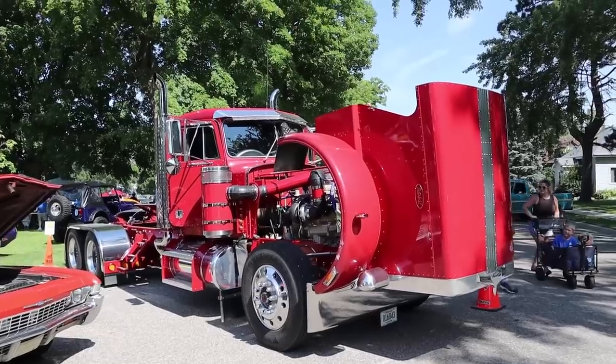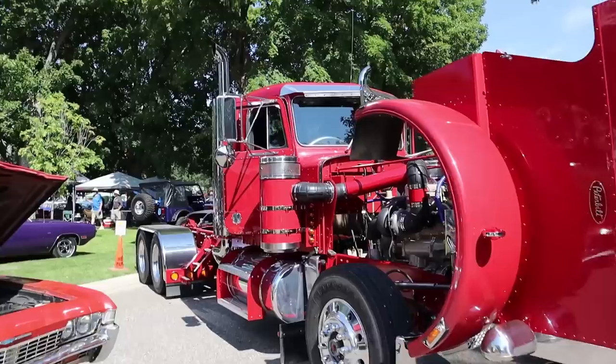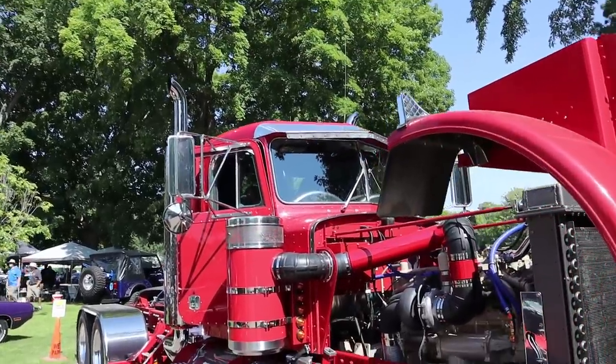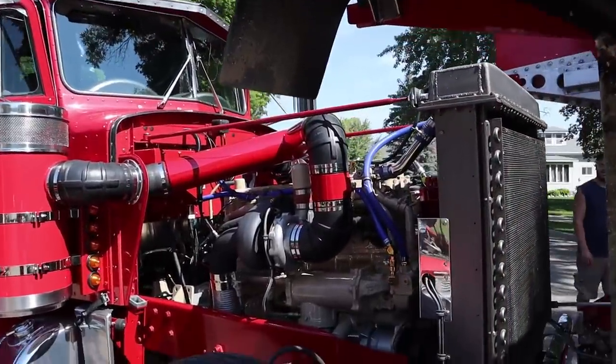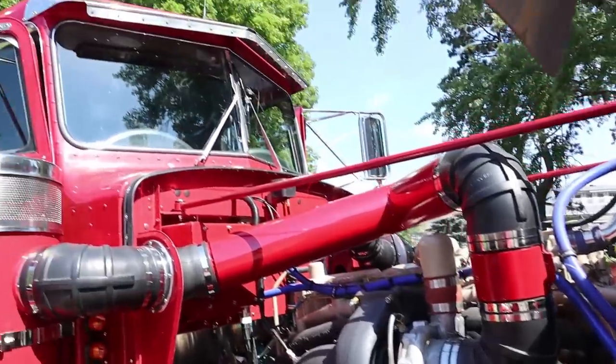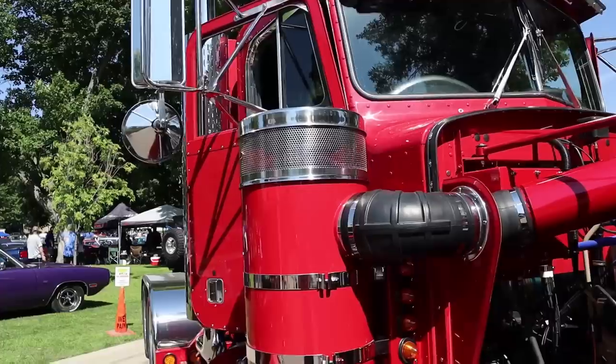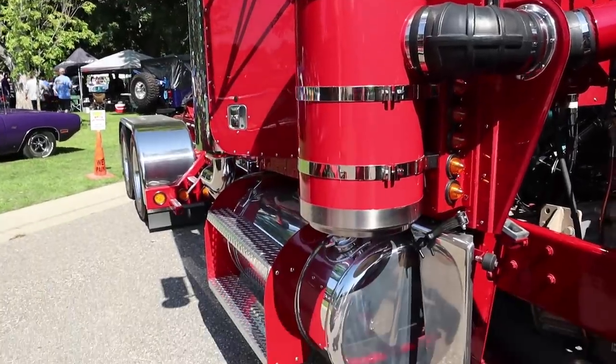Look at this old Peterbilt here, man. There's actually a few of these truck shows. It's nothing but Mac, big old Mac trucks, Peterbilt trucks, old semi trucks. It'd be kind of fun to get to one of those at some point.